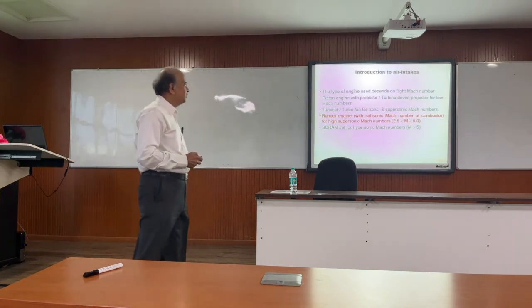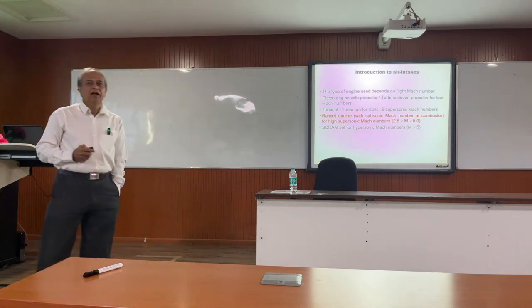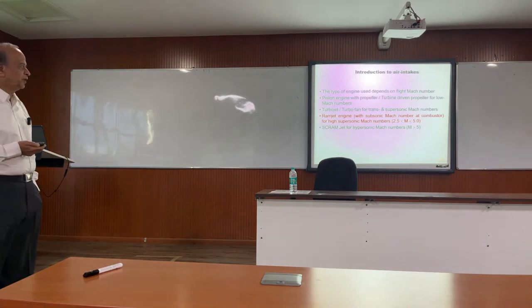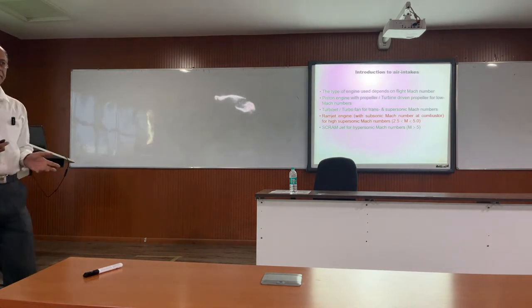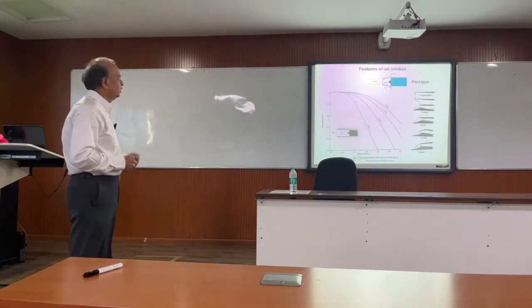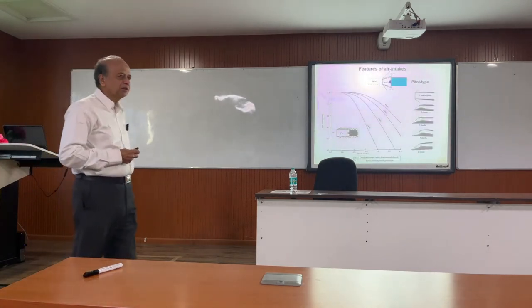If you have a ramjet, you have subsonic combustion, and a typical operating range for a ramjet is Mach number 2.5 to 5. If you want to exceed 5, you have to go to a scramjet combustor. You can't have a ramjet engine. So these are very typical features of intakes.